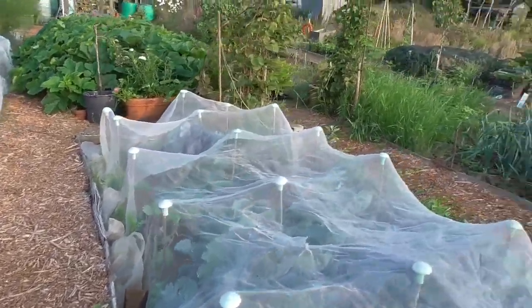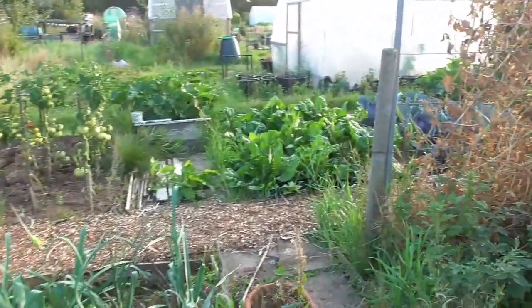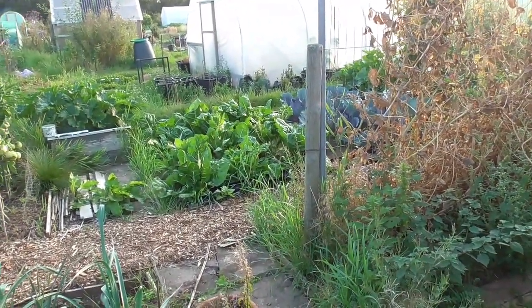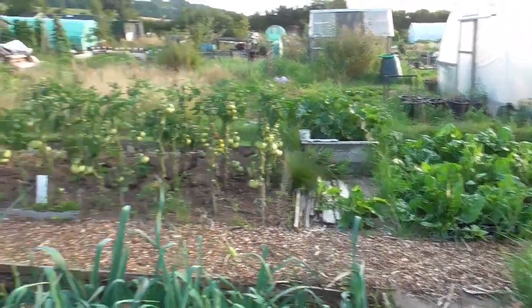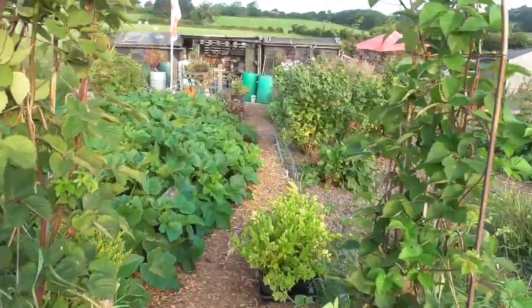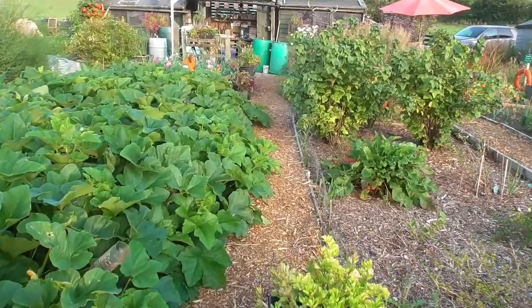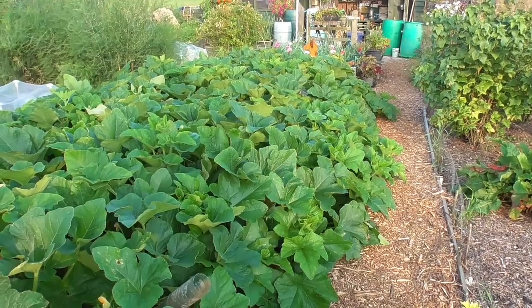Yeah, fantastic. The chard is magnificent. Again, it's bolting, but I keep watering it. And that goes in our green juices that we have probably once or twice a week. Cheryl hates them. I mean, they're not good tasters, but they're incredibly powerful and good for you.